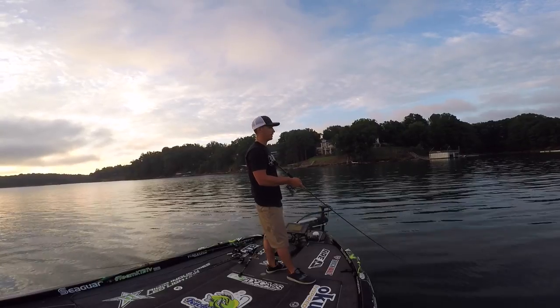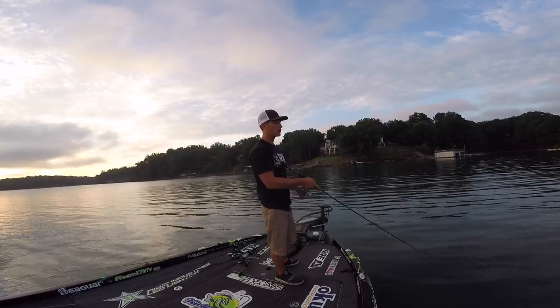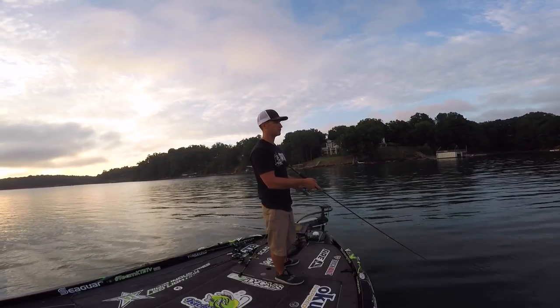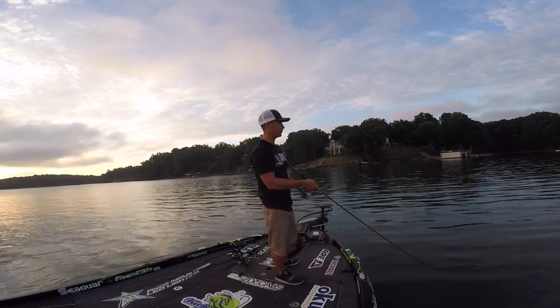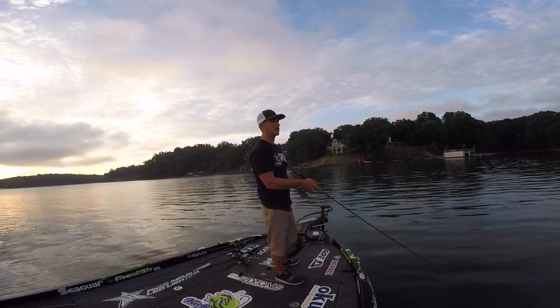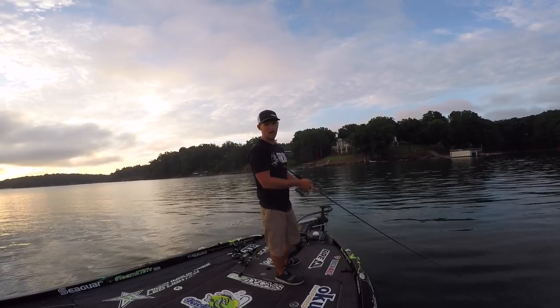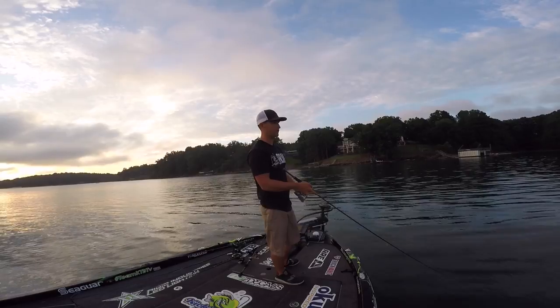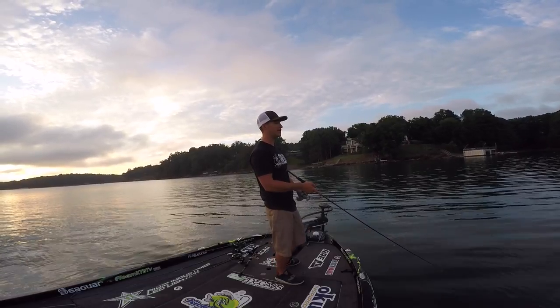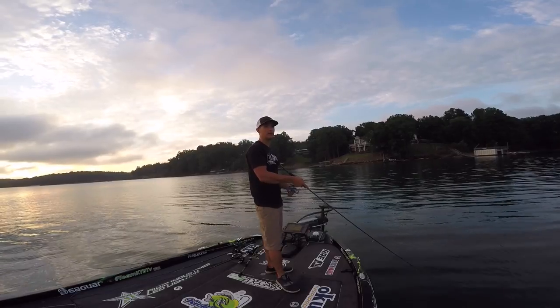makes it happen. When I was throwing that topwater, I was very close to switching to a bone color, just because I was throwing chrome. It's super cloudy outside, and I usually prefer bone or a white when it's cloudy. When it's sunny, I usually prefer chrome. But I've come out here many times where it's super cloudy, and I've thrown a chrome topwater out there and they just eat it, like, inhale it. So it's one of those things you just got to experiment with.